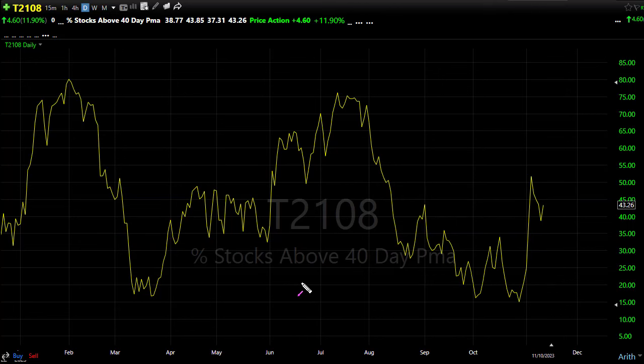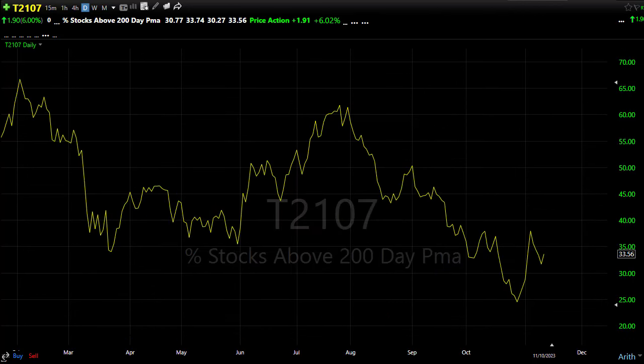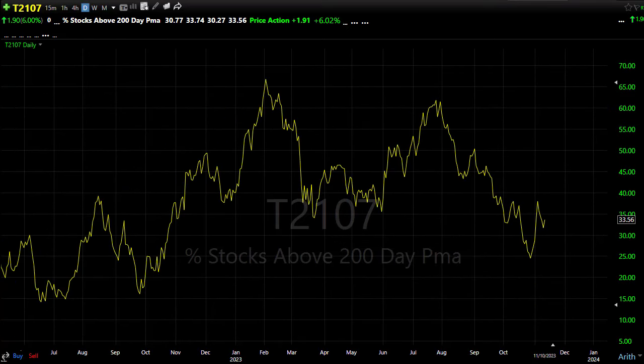About 43% of the stocks are above their 40-day moving average. Nice improvement over the last week. Holy cow, big change. And then if we look at T2107, it had a nice little bounce back up here, but unfortunately, with such a big group of stocks like the Russell 2000, the biggest index, showing a little bit of uncertainty here in the market, we don't have the big techs to continue to drive it.